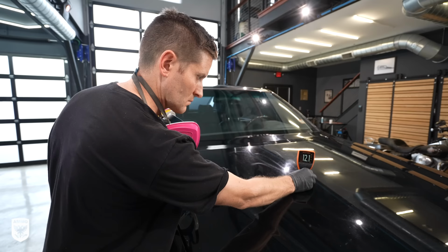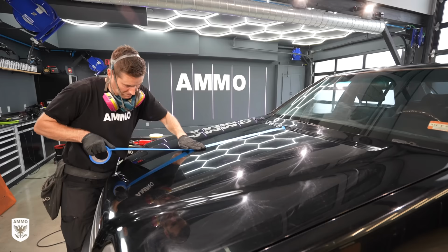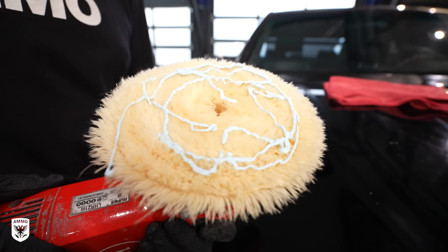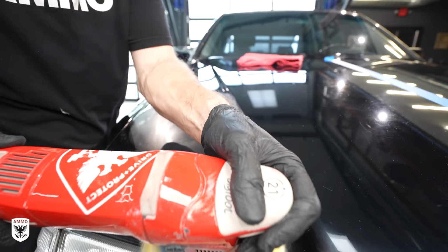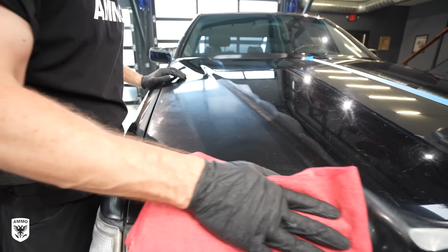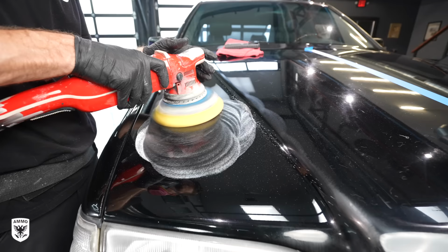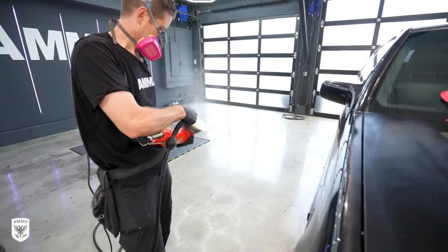First, I measured the paint and found the hood to have nearly double the amount of paint as the rest of the car with 10 to 14 mils versus about 5 to 8 mils. To get a better idea of what pads are needed and the results of the work, I created a 50-50 on the hood. For this, I'm using a yellow wool pad and blue compound, which would be considered a half step up in aggression, then finishing with a yellow pad and yellow polish. Remember, the pad blowout on this particular car is critical, especially because it's super soft paint.